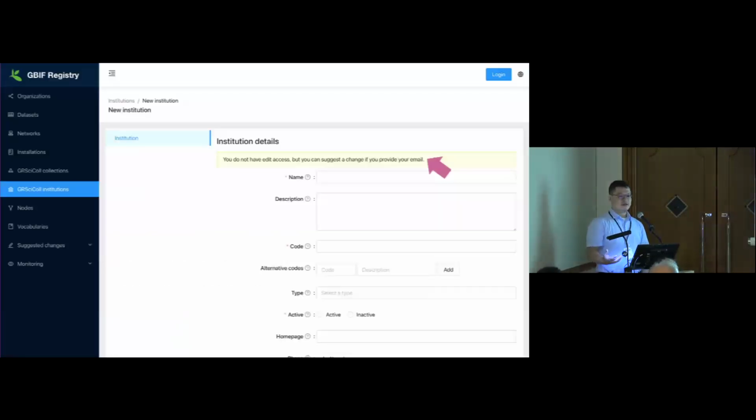So in this case, when you just go there, you are not logged in as an editor. So it will explain to you that since you don't have edit access, you can suggest a change. And that is a must. At the end of the form, you provide the email.